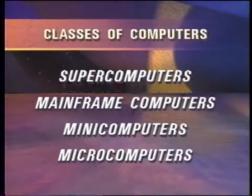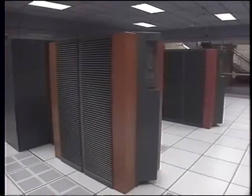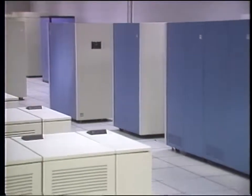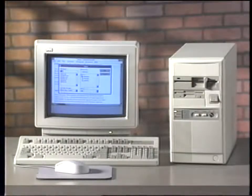In today's computing environment, when we talk about computers, there are actually four classes of machines: supercomputers, mainframe computers, minicomputers, and microcomputers. These machines differ in their processing speed and amount of disk storage space. As the name implies, supercomputers are the fastest, most powerful machines. They're often used for scientific purposes and engineering simulations. Mainframe computers can be used by many people working at terminals or microcomputers linked to the mainframe computer. Minicomputers are powerful enough for a small business or a department. They're usually used by four or more people. Finally, microcomputers, or personal computers, are designed to be used by one person at a time. This course will focus on personal computers.